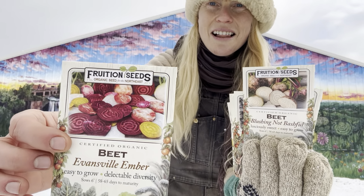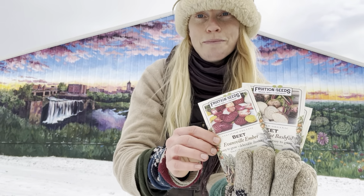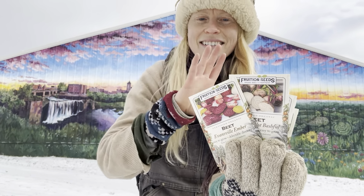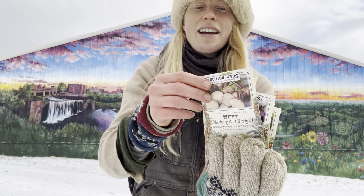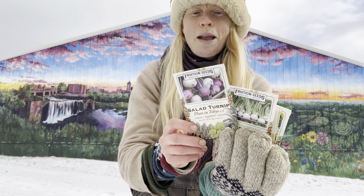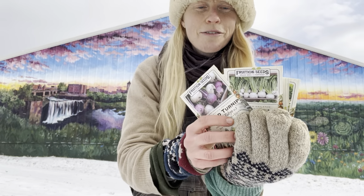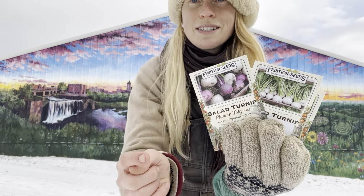So many colors. And here's the thing, it has just classic rich beet flavor. And so both of these beets are great in storage, and we sow them all throughout the year. They're a great succession sowing beet. And here's a couple other fun roots. This is Plum in Tokyo and Snow in Tokyo.